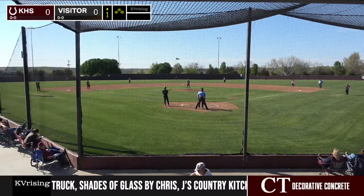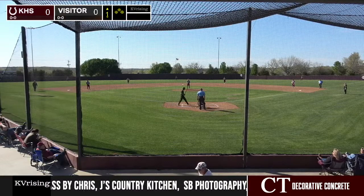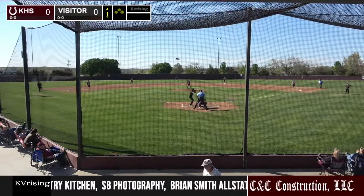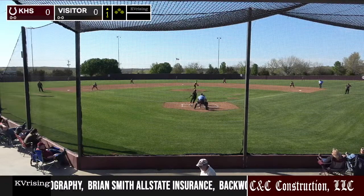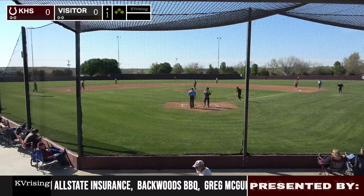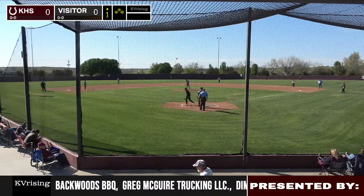Just to remind everyone that the internet connection up here in the press box here at the baseball field is not the best in the world, so the game will be recorded just in case that you lose the live connection. So it's a foul down the left side. We're at 1-1.